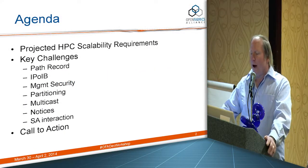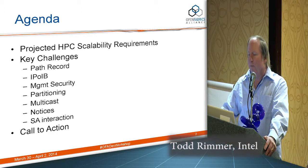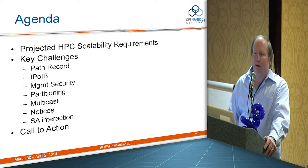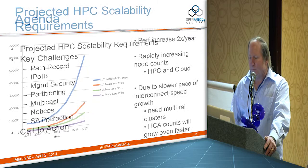I want to talk a little bit about some of the scalability challenges that we have ahead of us. We've heard a number of presenters talk about that, so I'll just briefly enumerate that. And then there's a number of key challenges that we have to work on from the management area in OpenFabrics. Hopefully we can all start working together on these, and I'll allude a little bit to some of the things that Ira is going to talk about, and John Fleck about some of the prototypes and work that they're doing right now in some of these areas.